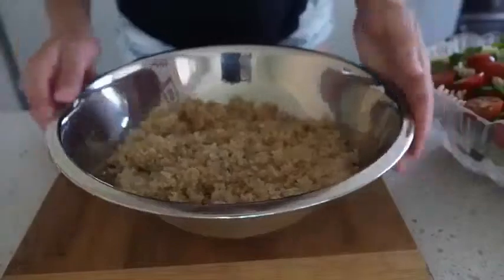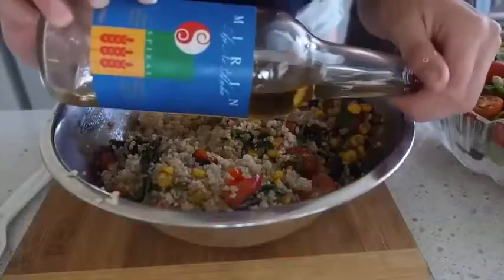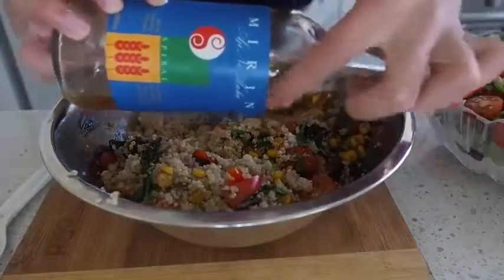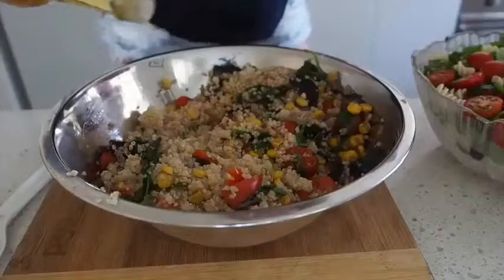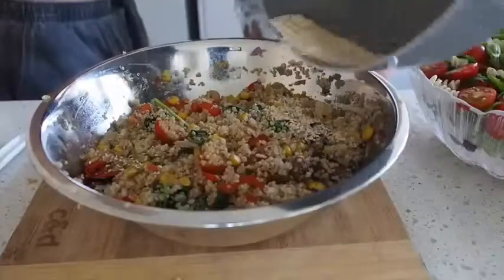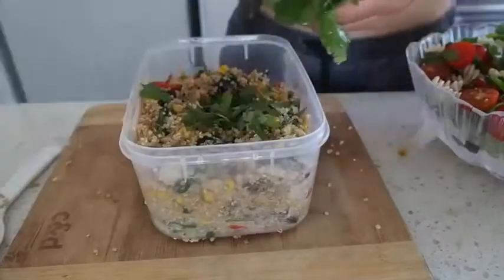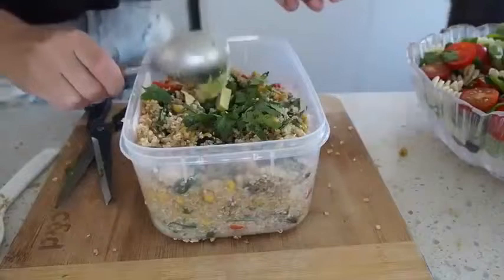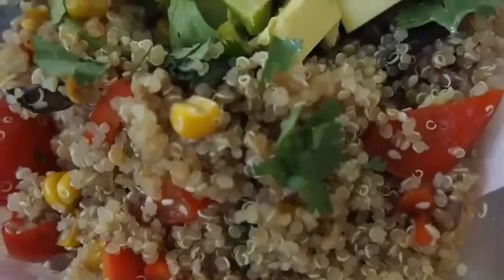Once it's done, you can just combine the ingredients, mix it around, and then put in some mirin, which is like this Japanese vinegar, I think. Anyway, it's just really good. I suggest you get some mirin if you don't have any. And of course some tamari and a few sesame seeds, and then you're pretty much just going to top this dish off with some coriander and some avocado, and that's it. You can keep it in the fridge, make it in big batches. Super simple.